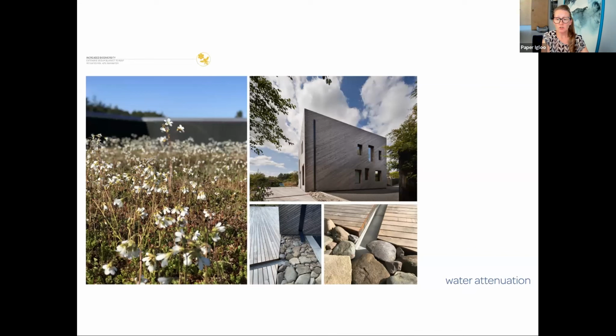The water attenuation of the sedum is excellent and means we only need one downpipe for the whole building, which is articulated on the elevation as a recessed channel, and which then illustrates the journey of the rain before it goes through a pebble garden that you can see here, and then onto an elevated rain garden.